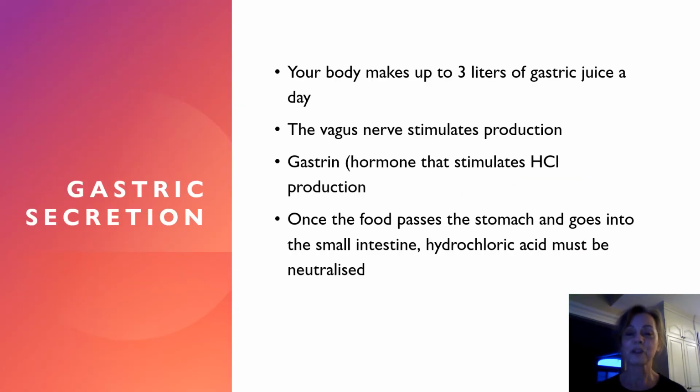The body makes up to 3 liters of gastric juices in a day, so mainly hydrochloric acid. We have a nerve called the vagus nerve that carries messages to the brain from the stomach and to the stomach from the brain. So just think Las Vegas. It's called the vagus nerve. The brain sends a message to the stomach that food is coming, which stimulates hydrochloric acid production. We also have a hormone called gastrin.